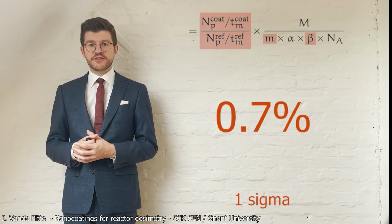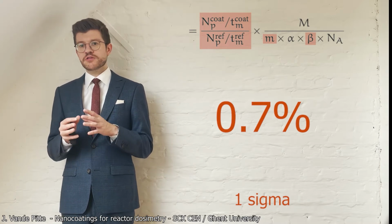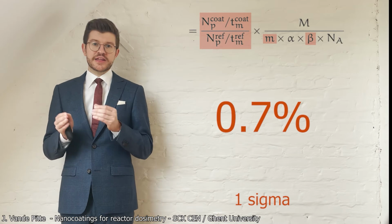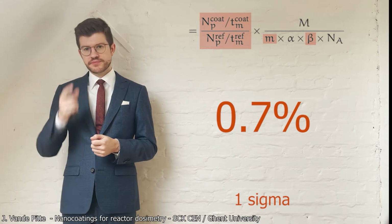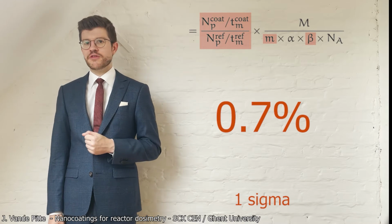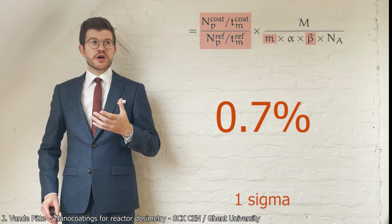The result for this experiment was that we had an uncertainty of this method of about 0.7%. That is the 1 sigma standard deviation uncertainty inherent to this method of performing a calibration. This will be a minimum threshold that we use to compare the spread in the number of atoms to. If we have reached it, it means that our nanocoating has a good homogeneity.